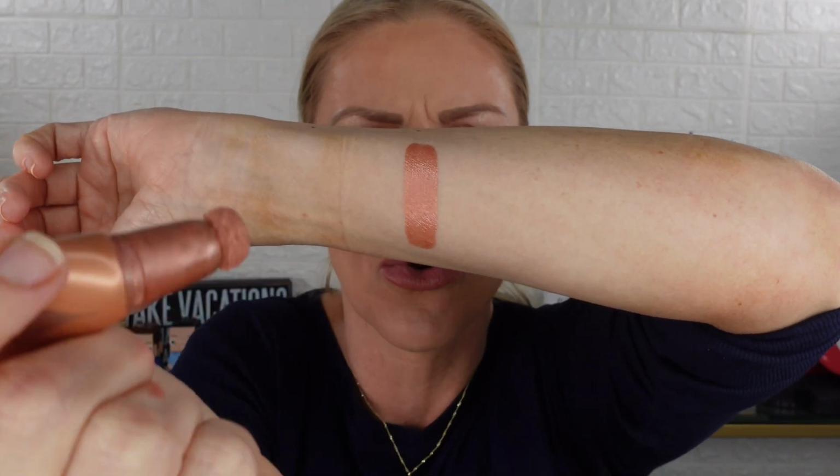Okay, so we're going to start with Peachgasm because it's the shade I have fewer dupes for. I have 5 dupes or possible dupes for the Peachgasm. The Peachgasm is not as popular. I got the Peachgasm first because the Pinkgasm was sold out. And here is Peachgasm right here. Whoops, I just dropped everything. Okay, so there is the Peachgasm.